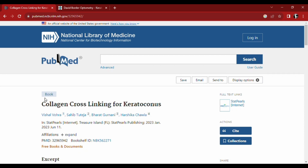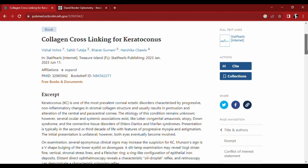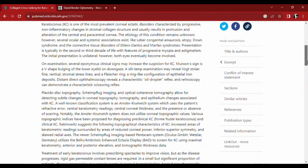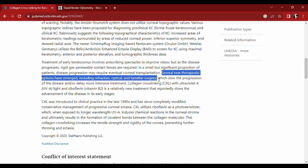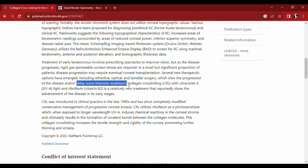In this book excerpt, there is a nice summary of the ideas I presented here, but I wanted to review this. Treatment of early keratoconus involves prescribing spectacles to improve vision, but as the disease progresses, rigid gas-permeable contact lenses are required. In a small but significant proportion of patients, disease progression may require eventual corneal transplantation. Several new therapeutic options have emerged, including refractive, optical, and lamellar surgery, which slow the progression of the disease and/or delay more intensive treatment.